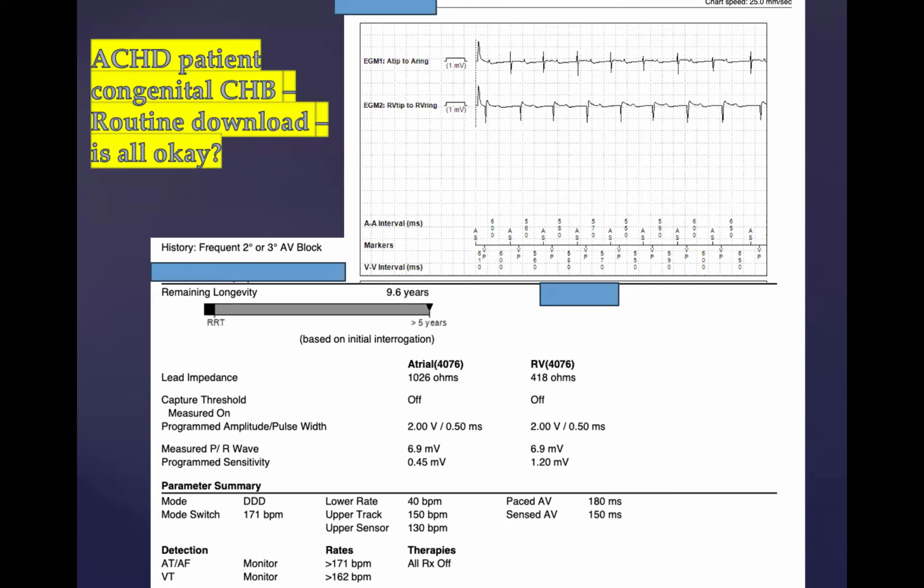What could happen if it undersensed? What if the R wave was 1 millivolt and I set the program sensitivity as is set here at 1.2? What could happen? I mean, that can induce some kind of VFib. Right. If the patient had a PVC and the device did not sense it, the patient might get an inappropriate paced complex because it's not aware of what's happening in the ventricle, and you could have an R on T effect and have a real problem. So the lead must sense.